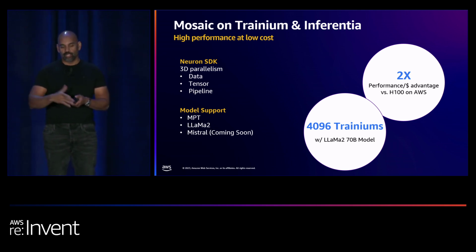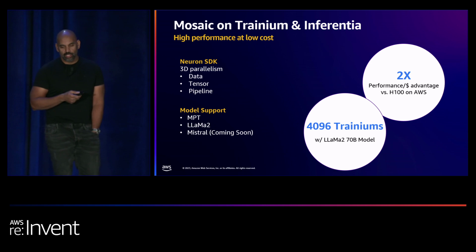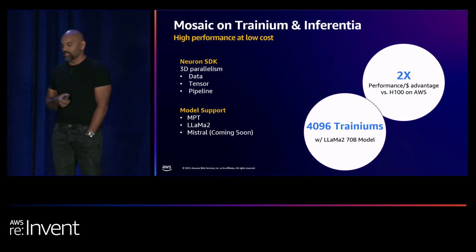And so the team is now adding support for the MPT models. These are our foundation models, Mosaic pre-trained transformers. We'll have a new set of models coming out very soon that hopefully we'll be partnering more deeply with the Trainium team on. And Llama 2, of course, we support as well as Mistral.